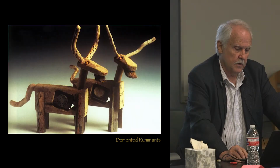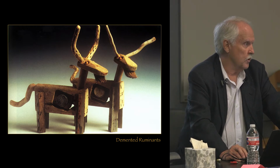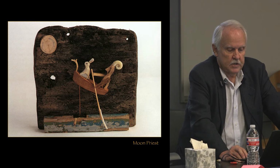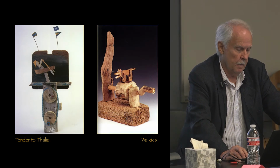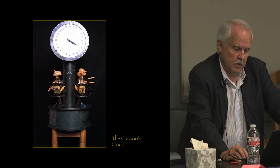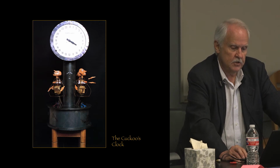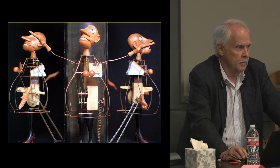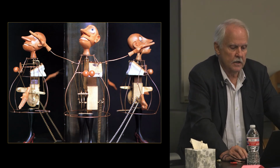Robert Race is a beachcomber, a real beachcomber. His work incorporates driftwood and found materials that he finds on the beach. They have a rather rustic, mystic charm about them and often portray mystic subject matter. Martin Smith, on the other hand, makes pieces which are far more technological. He makes these humorous, macabre figures which are beautifully crafted, but have absolutely no covering of the mechanisms whatsoever.